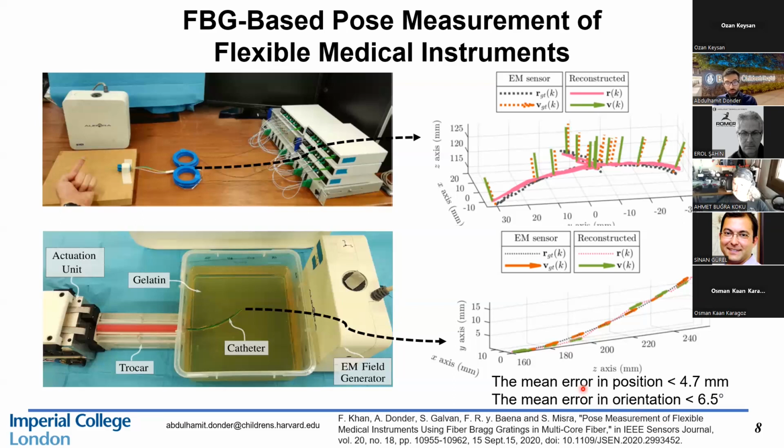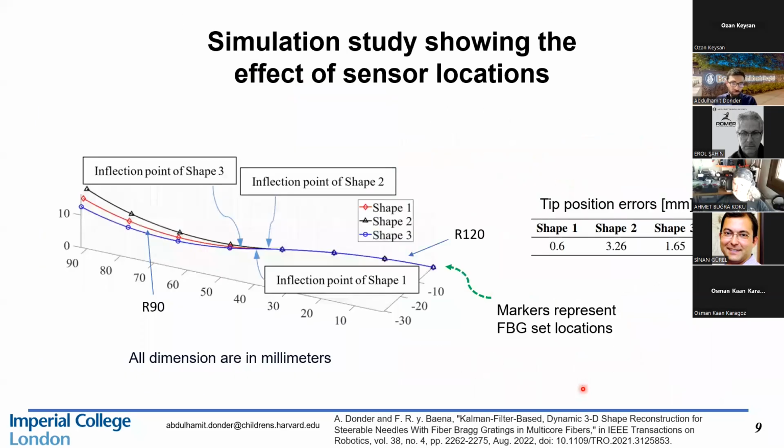Although our errors could be acceptable depending on the tumor size, we believe that they could be reduced, and the main error source was the inherent approximation inaccuracies, as I said, brought along by the use of interpolation, which we addressed in our next study. So we conducted a quick computer simulation to investigate the performance of the methods requiring estimation of the curvature vectors in between the FBG measurement locations.